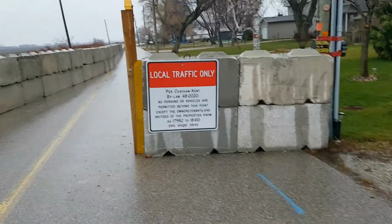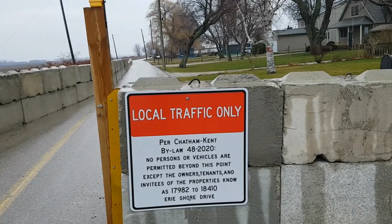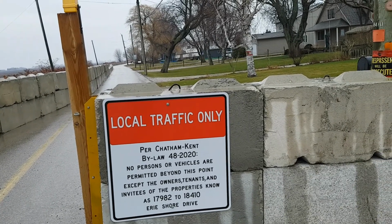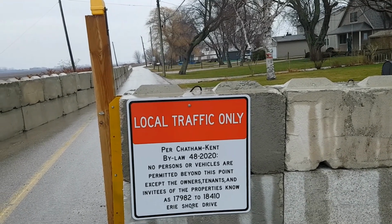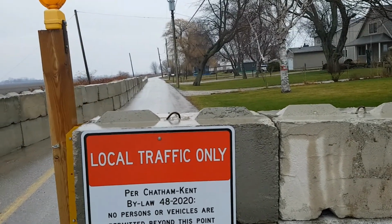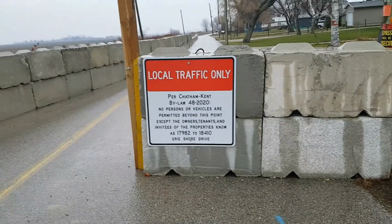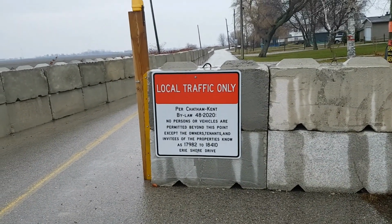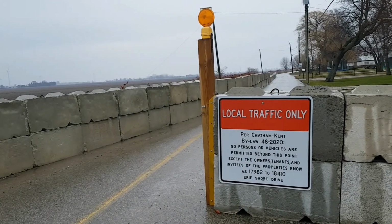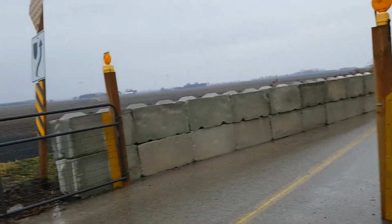This road blockage was put up in March 2020 because of concerns that the eroding shoreline would actually overtop the dike and then begin to erode the dike, essentially causing a major problem for access to these properties. So they put up an emergency sign only allowing owners, tenants, and invitees of the properties on this part of the road, so I can't go down there. And this has been in place now for 9 months, 8 months.